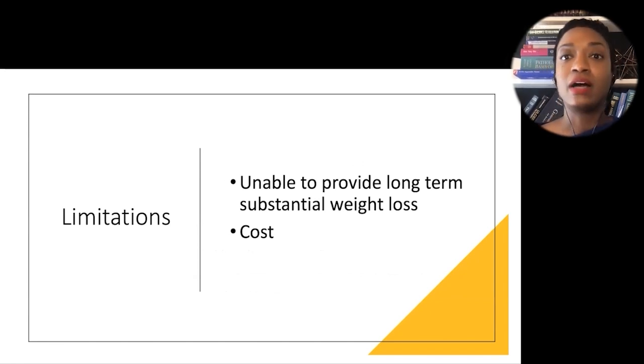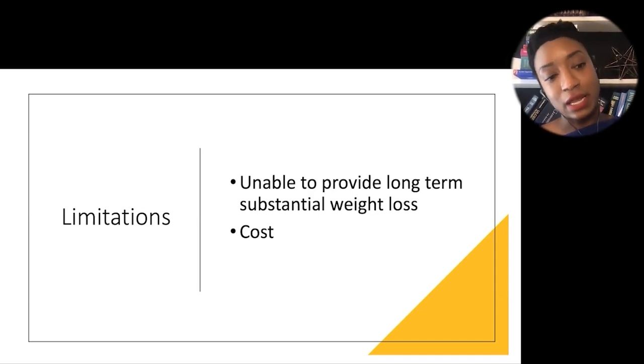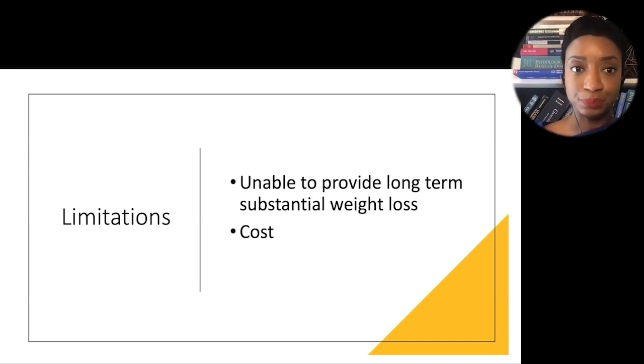Limitations to this: they are unable to provide long-term substantial weight loss unless the patient really buys in and continues to stick with the plan we've instituted. And then cost, because most insurers don't cover it. Although this past week I've had a patient that was able to get it approved by their insurer. So hopefully we're moving that needle so that they're able to get some of these things covered.